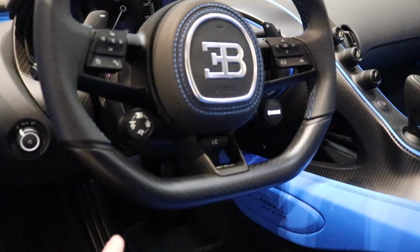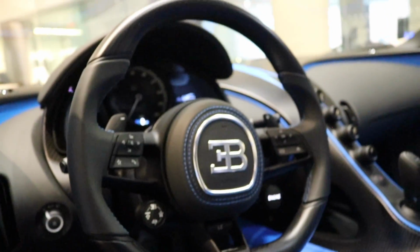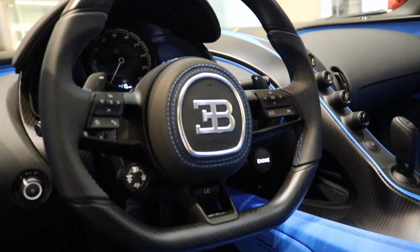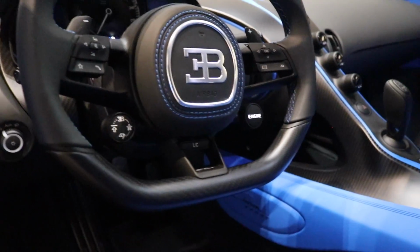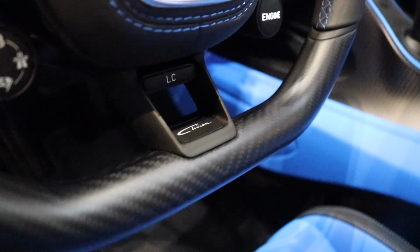So you've got a flat bottom steering wheel with dry carbon fiber and leather on the sides of the steering wheel, and that dry carbon is on the top of the steering wheel as well. You've got your EB logo in the center with blue contrast stitching, and you also have a launch control button right beneath that, as well as Chiron branding.